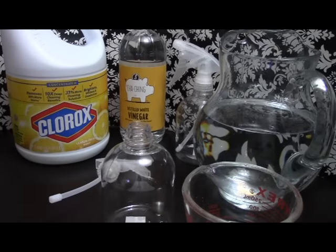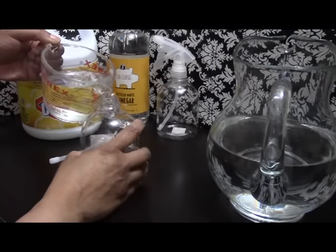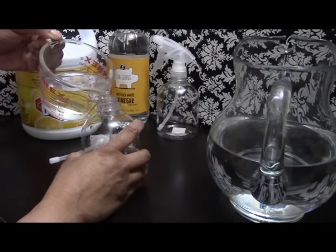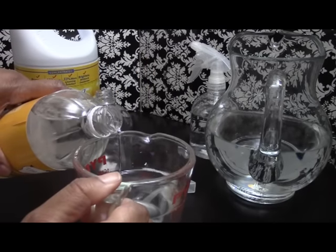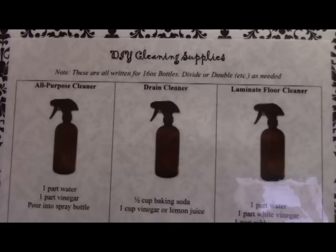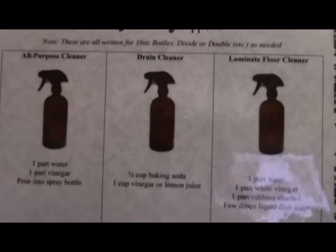I started dabbling into making my own DIY cleaning products earlier this year. But for 2017, I'll be trying to go green for 80% of my cleaning products. Here are a few that I'll be starting with.